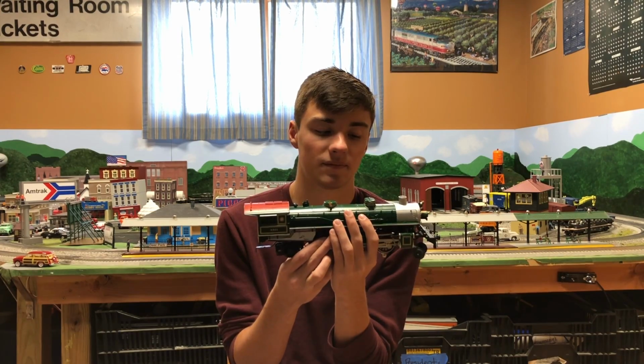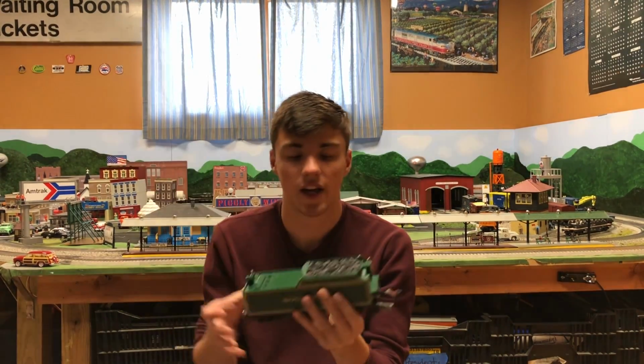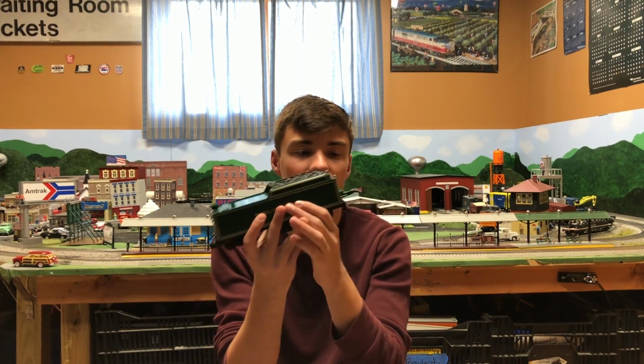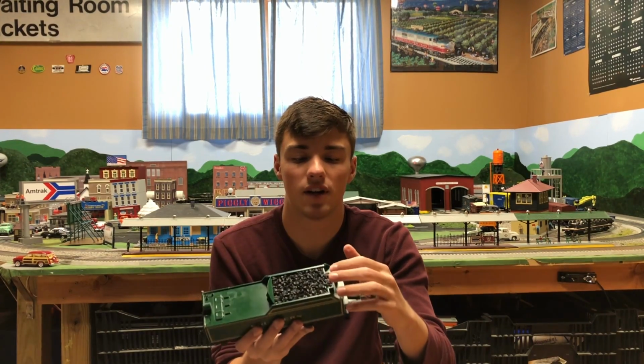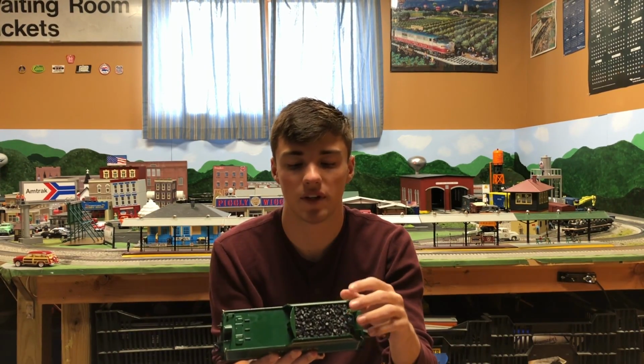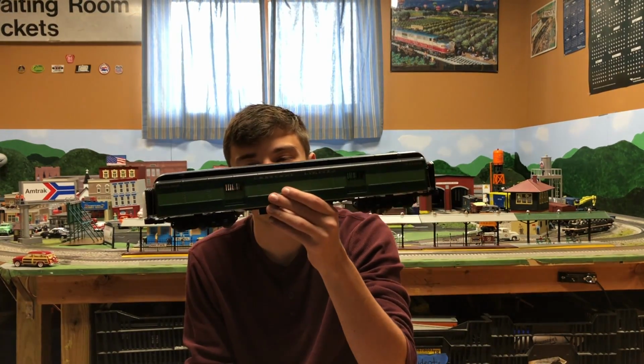I really can't wait to get this running on the layout. It's going to be a beast. And of course, to go with the locomotive, here's the tender. Sydney had to do a whole new rewiring here, as well as installing a custom coal load up in here, which is really nice.